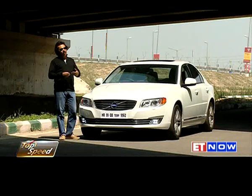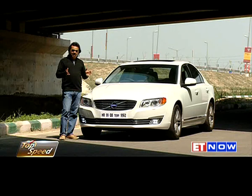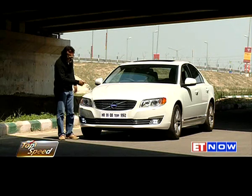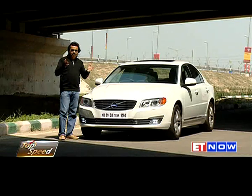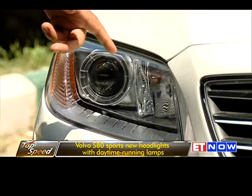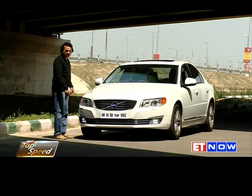The S80, in my opinion, had always been a nice looking car, maybe a bit understated, and it lacks the flamboyance of some of the other cars, but at the same time it is very elegant. What I have today with me is the upgraded S80. When I say upgraded S80, you might expect a lot of changes, but actually there are hardly any changes to the exterior. What it gets now is daylight running lights and a twin chrome exhaust in the back. But the inside too has a few changes, so let me step inside and show you what these changes are.